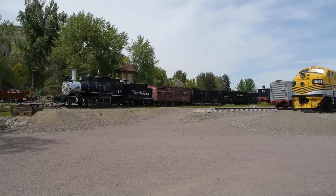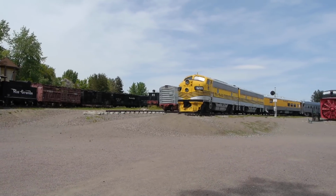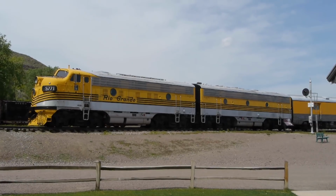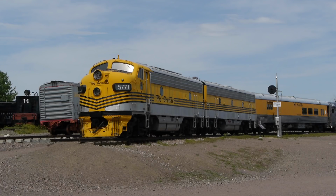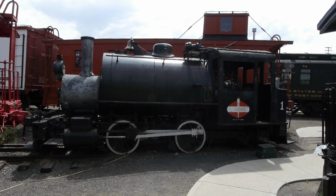Oh, and speaking of the California Zephyr, here's a set of locomotives that ran on both the California Zephyr and then later on the Rio Grande Zephyr, 5771. And I've actually ridden in this locomotive. Oh my. Back when it was pulling the Rio Grande Zephyr, I got a chance to go for a ride up in here as it went through the Y in Salt Lake City. Oh, neat. You know, that's what you can do when you know the locomotive engineer.